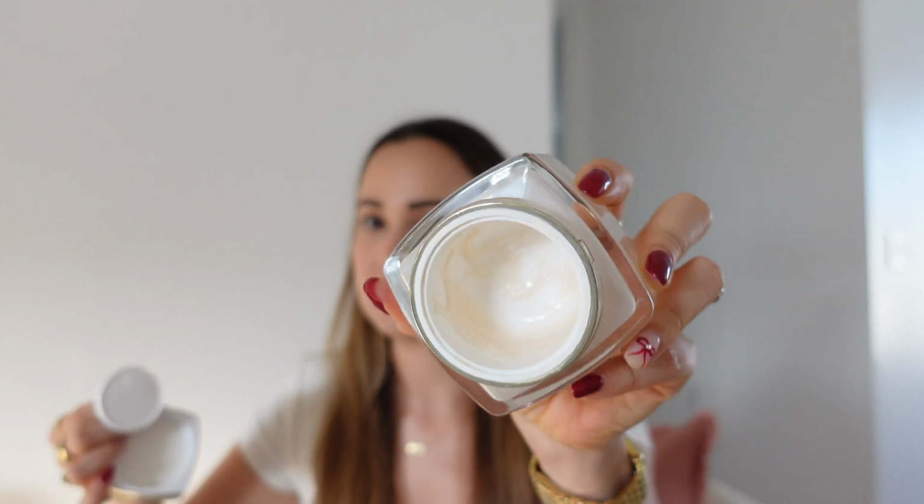And literally the proof is in the pudding. I'm basically out of this one. I do have a refill that I bought. One of the things that I love about this one is you can actually refill it without having to buy the whole thing again. I literally love this one so much. So again, as far as skincare goes, Prestige for me is the Dior line that you want to have. It is pricey, but not the priciest.